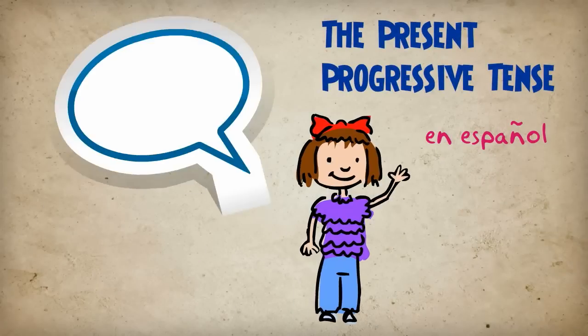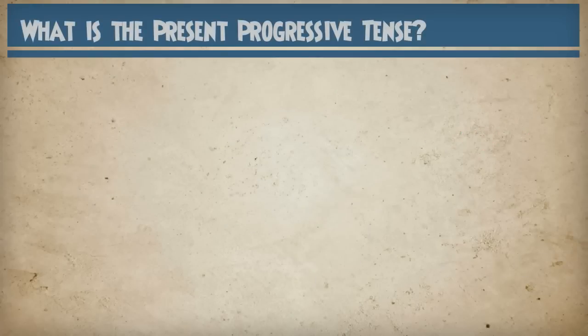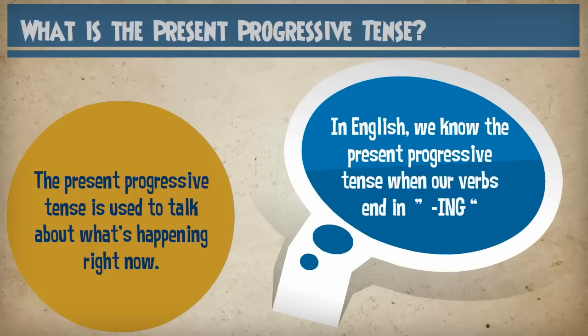The present progressive tense in Español. What is the present progressive tense? This tense is used to talk about what's happening right now.